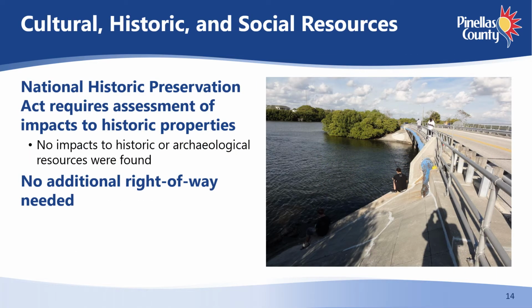The National Historic Preservation Act of 1966 requires an assessment of impacts to historic properties. The State Historic Preservation Officer concurred in October 2016 that there are no impacts to historic or archaeological resources in the project area. The preferred alternative will not require additional right-of-way.